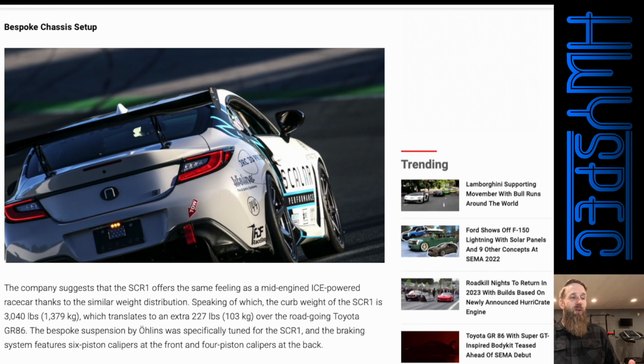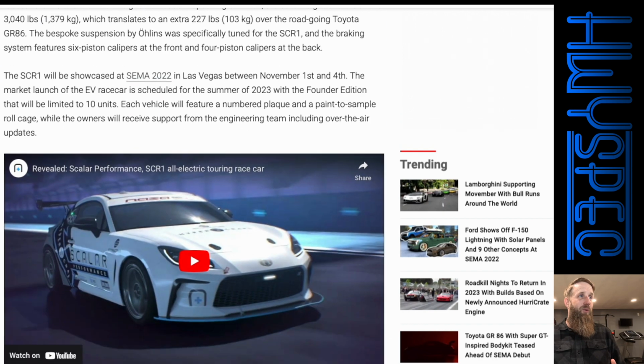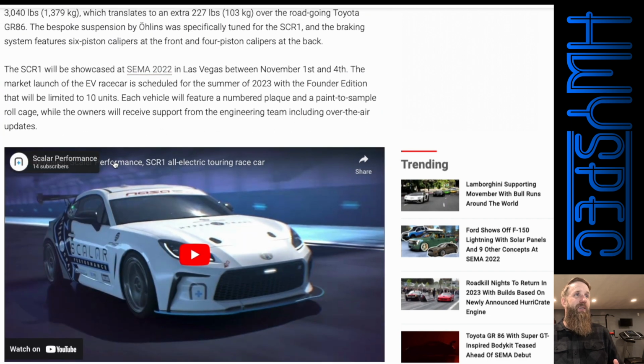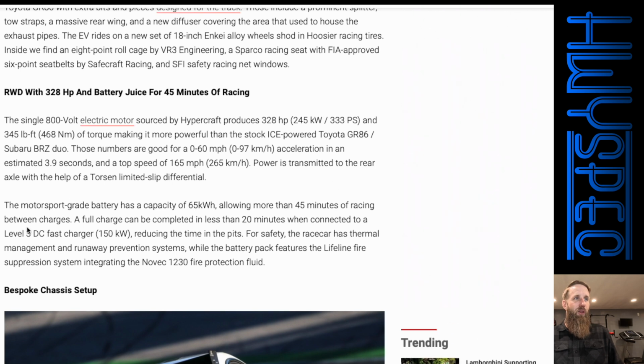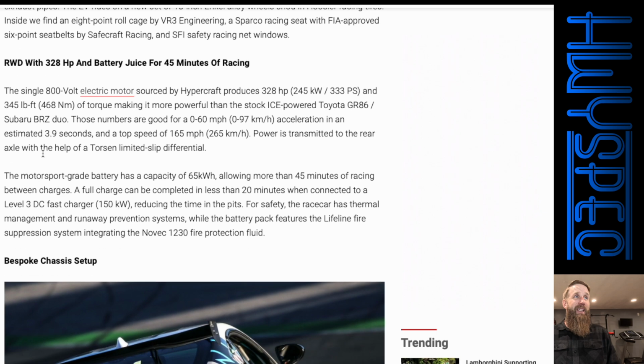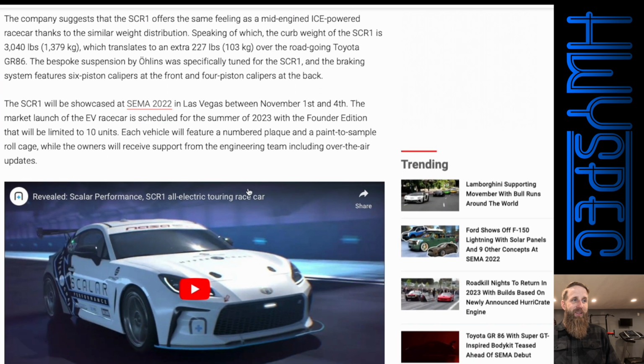It is a lot more horsepower than stock, which is incredible, but this is something that they are actually planning to build and race, which I think is really cool. But 0 to 60 in 3.9 seconds, which is significantly faster than the factory vehicle. 328 horsepower, 345 pound-feet of torque, and then it's all going to the rear wheels with a limited slip differential. So what do you think of the electric racing future? Is that something that you could get behind?